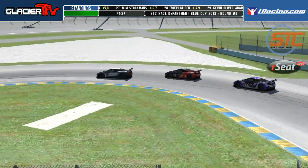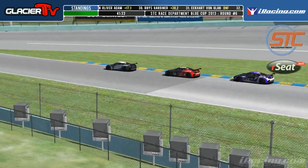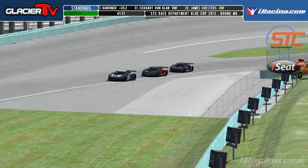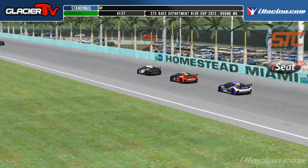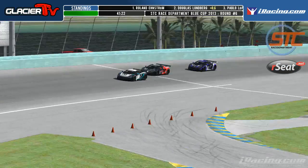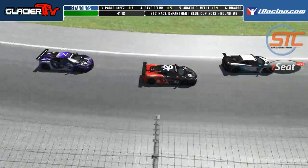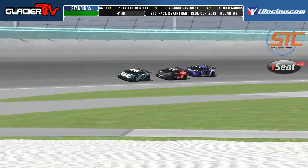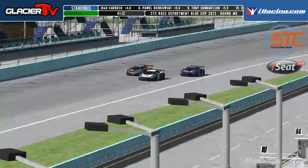Already Pablo Lopez there, nearly into the back of Douglas Lundberg, just about avoids contact, but that's a bit of a hairy moment for the Spaniard. Yeah, last of the late breakers. Well, as we say, heavy braking zones, it can happen. If you brake a foot later than the person in front, you run the risk. As it looks like Gelink's all over the back of it. It's a bit of a team game.